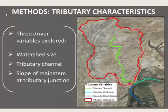We were also trying to do the slope of the trib mouth to the slope of the main stem, but the data were too blurry for us to really be able to dive into that. So these were the three big variables that we have our elbows in right now and we're actively working on.